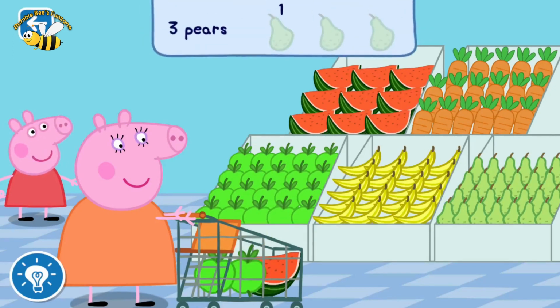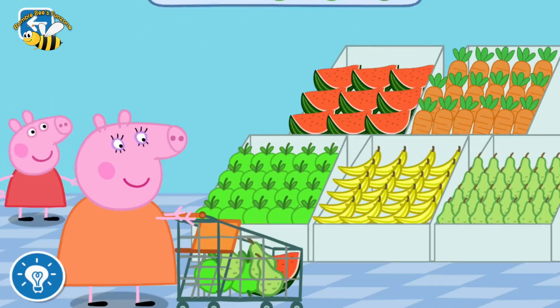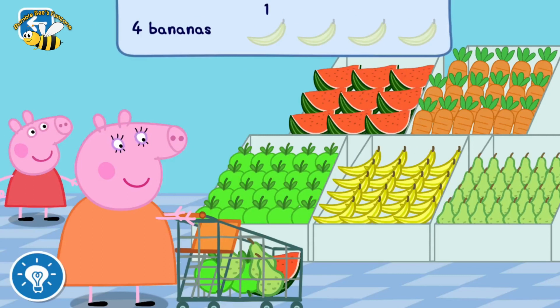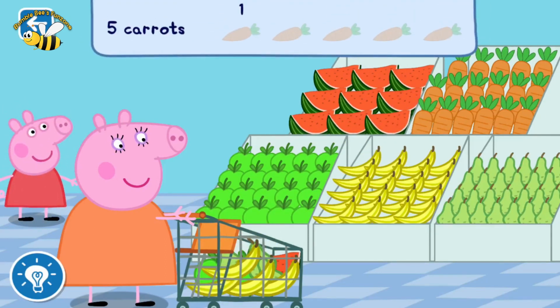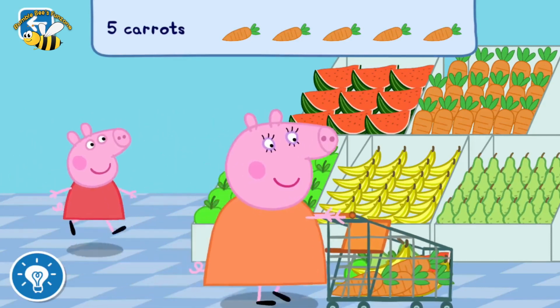Can you find 3 pears to add to the trolley? 3 pears. 2, 3. Can you find 4 bananas to add to the trolley? 4 bananas. 1, 2, 3, 4. Can you find 5 carrots to add to the trolley? 5 carrots. 1, 2, 3, 4, 5. You are very good at counting.